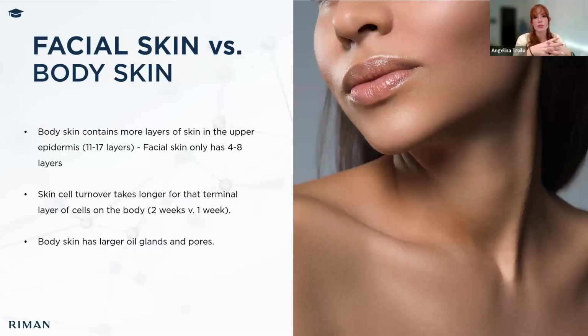In terms of differences between skin, there are also differences between female skin and male skin, and between light skin tones and darker skin tones. But for the purpose of this presentation, I've left those aside. You're more than welcome to look in more detail at the different phenotypes and genotypes that come into play in terms of skin type.